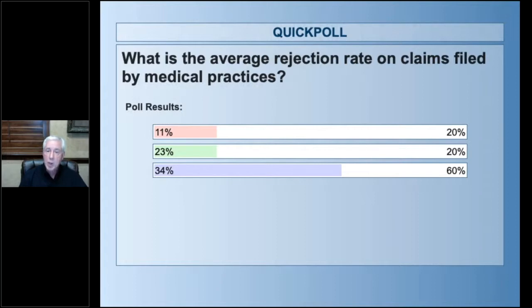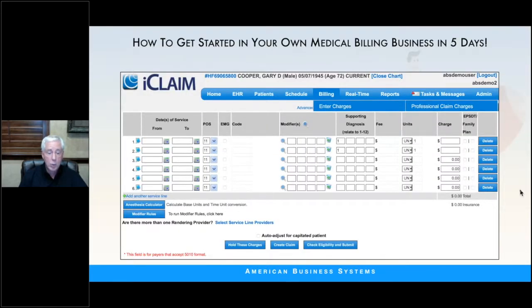Now, what do you think happens to a lot of those claims, folks? A lot of those claims are basically just set aside. In other words, they don't do anything to follow up on them, a huge portion of those. So that's money that's lost. Now, the way they justify that is, well, at the end of the year, the doctor can write that off on their taxes. Believe me, they would rather have that money in the bank account because they can find other ways to not pay taxes.